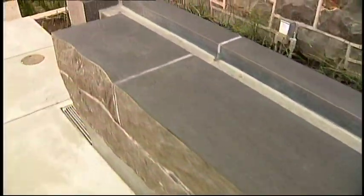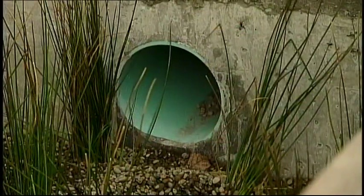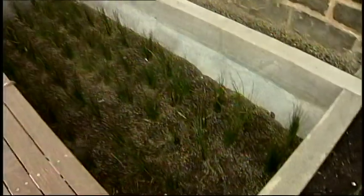Basically, we have a water feature, so there's a decorative element of the granite with the water runoff. Basically, what this does is whatever can't be captured in our rainwater storage tank comes into the water runoff system, into a bioswale, and then it's treated before it goes into the Willamette River.